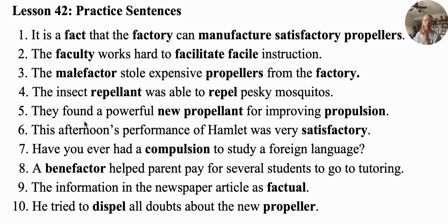Number 5, they found a powerful new propellant for improving propulsion. So both of those have, one has P-E-L-L and then P-U-L, which means to push. So a propellant is something that you put in the rocket that's going to propel it into orbit. And it's a form of propulsion, which means to push forward, pro.